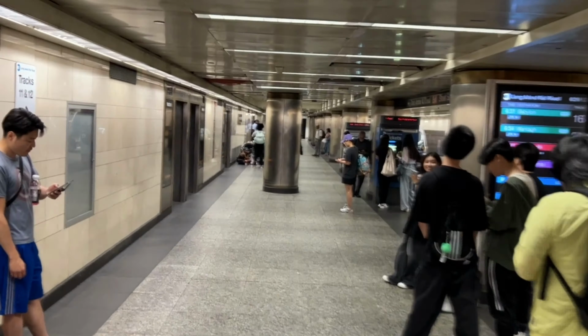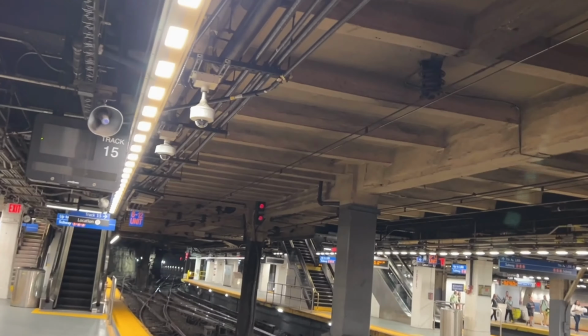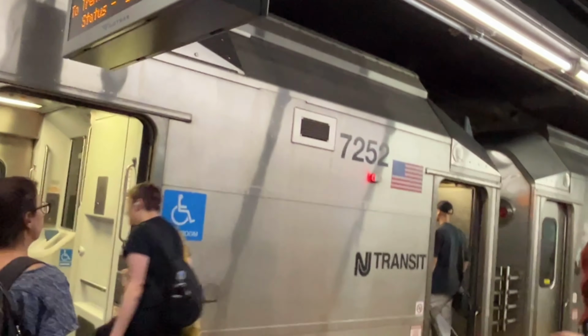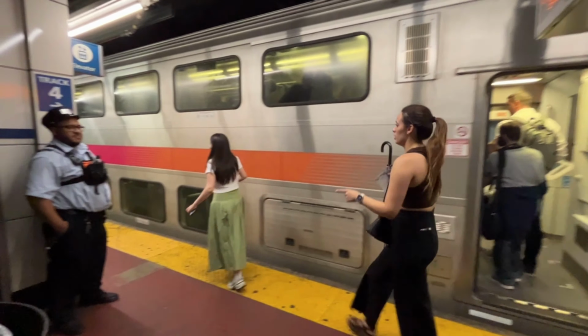There is a conductor. Here is the entrance. Lower level. Track 16 and 15. Wow, this train station is built entirely under the river. The train goes 5 to 10 minutes under the river, then comes out. There are always two different levels of this train. People are coming from here. Yeah, it's a very beautiful train. This is the lower level.